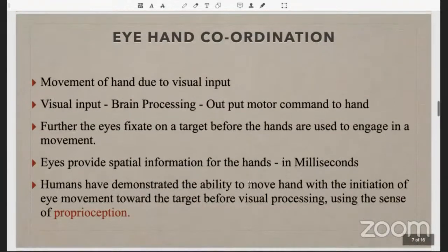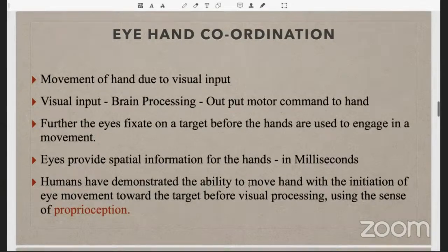So in that hand-eye coordination, there are some hidden things: the movement of the hand due to visual input. So we will be seeing the cataract, and then we will decide to touch it. Then our hand should move. So this visual input, the brain processes it, and then the output is the motor command to the hand, and the hand moves. Further, the eye fixates on the target before the hands are used to engage in a movement. So the eyes provide spatial information to the hands.